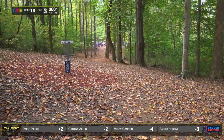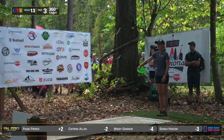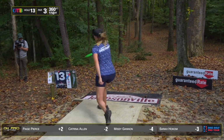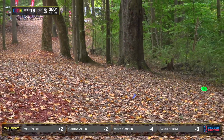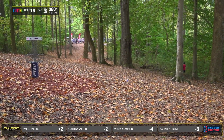Yeah, you almost want to throw this one a little bit lower. I know it's 360 feet, so you want every bit of distance you can get, but the higher you put it, the more it filters or has time to filter. Yeah. This is a Missy Gannon Undertaker thrown on that inside line, and it just needs to slow down. She will be in circle 2 land as well.